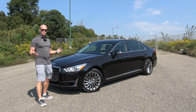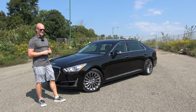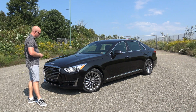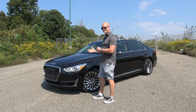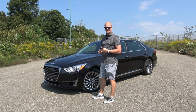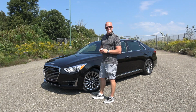Now, many manufacturers have a separate brand that is supposed to be their luxury brand. That's what Hyundai is hoping to do with the Genesis. Now, I think they might have a little ways to go because Hyundai already made a model called the Hyundai Genesis. This is just called the Genesis. They come in the G90, G80, and this is the top dog, G90.